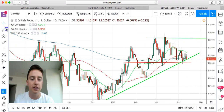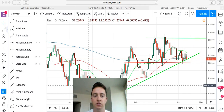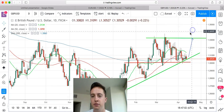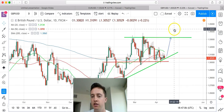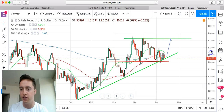So what we're most likely going to see, let me grab a little arrow. Grab our arrow. So we're going to see a bounce off the trend line up to these levels right here at previous resistance, form a triple top, and we could see a break to the upside. Like I said, guys, we are in an uptrend on this trade. The trend is your friend. That's simple observations in the market.